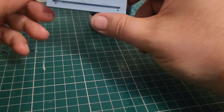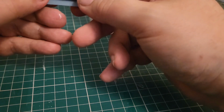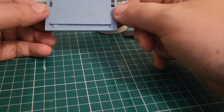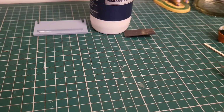And we just have to make sure it fits inside the, there we go. It just fits inside the area it's supposed to be in. Straighten up as much as we can. And there we are. So that's that part done. So that's attached. And now we're going to move on to these two side panels.